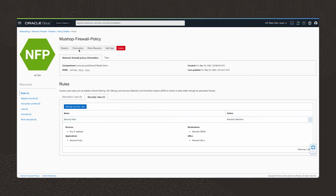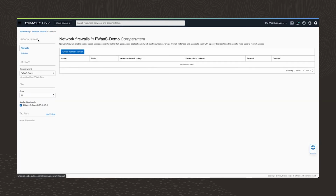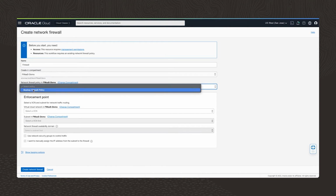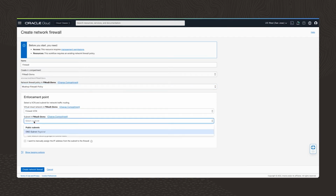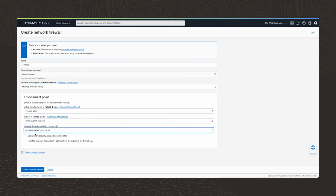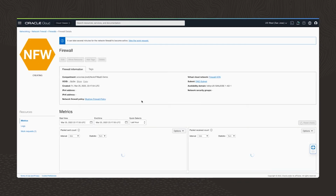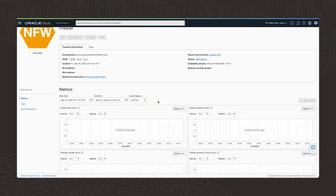Once I've defined our policy, I can create the network firewall. I just need to add a name, and then I select the policy, the virtual cloud network, what we call a VCN, the subnet, and then finally the availability domain. It takes a moment to create our network firewall. Once that is done, our health metrics will appear here in the UI.